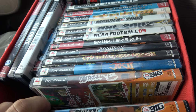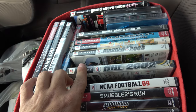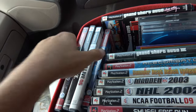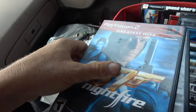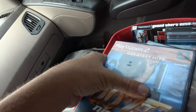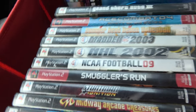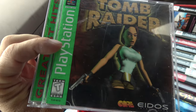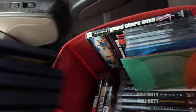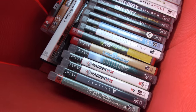And one, Street 1, Street 3, Jack 2, Midway, Stuntman, Smuggler, NCAA. Madden, we don't really care about those. Grand Theft Auto 3, Vice City. Over here we have 007, NBA Live. What's that? Test Drive. These are also complete. Need for Speed Underground. This was like a crazy deal that I just got. Tomb Raider. And let me pull these up because I want to show you what's on the bottom of all this. Nothing too crazy. But on the bottom, there's a bunch of PS3 games.